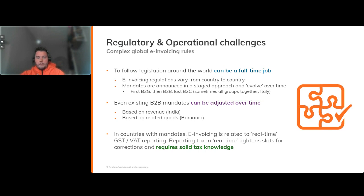If you don't follow the regulatory requirements and you're not compliant, businesses are met with really strict fines, and these do differ depending on the mandate and the country. But essentially, e-invoicing technology enables you to stay compliant throughout this journey and ensures that you meet the current and changing obligations.